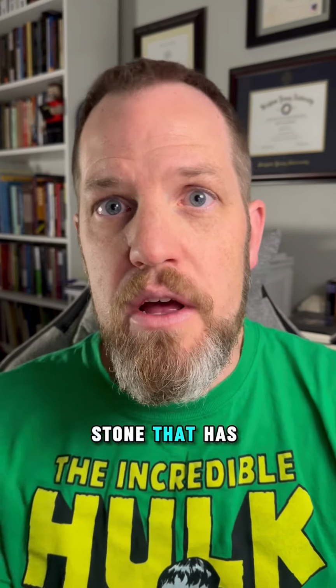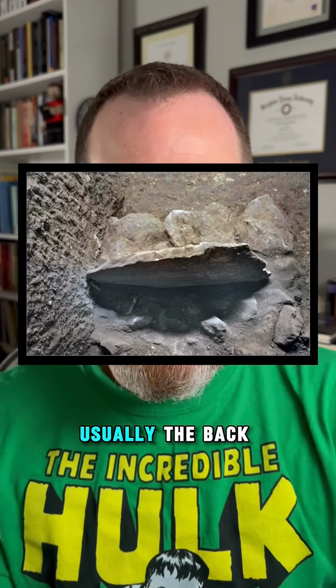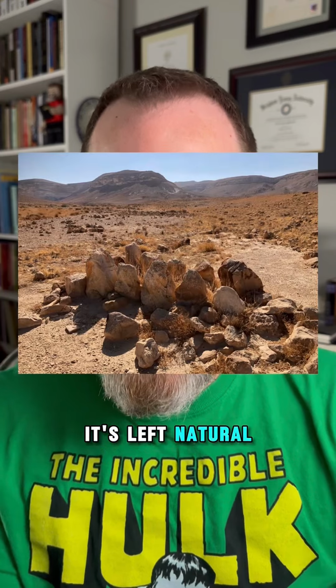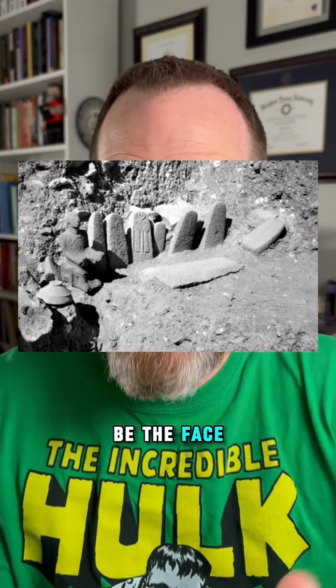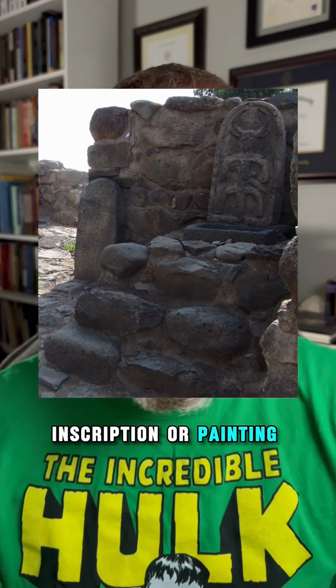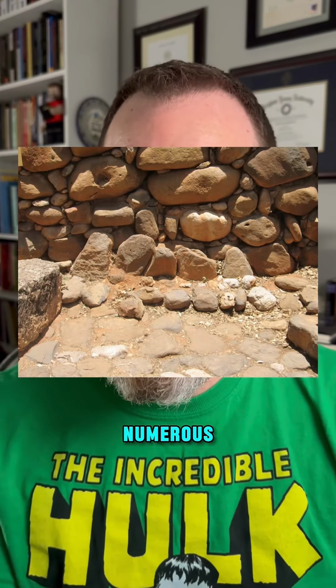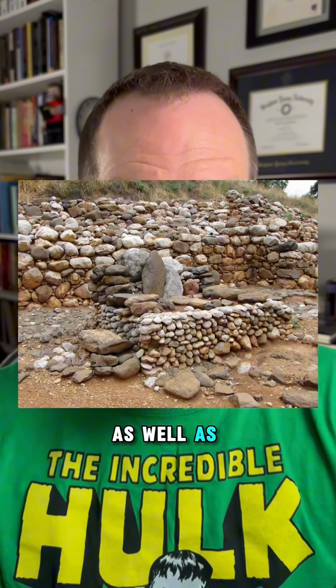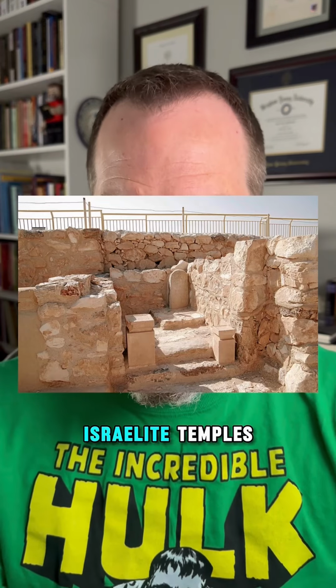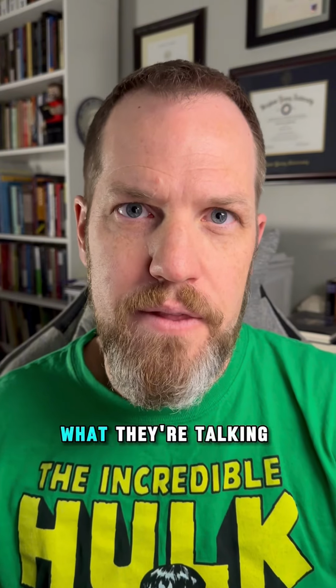the Bible is a specific type of standing stone that has a flat side. They're not perfectly circular. Usually the back is unhewn, it's left natural, and then one side is made flat or close to flat, so that can be the face that has an inscription or painting or something on it. And we have numerous examples of this from ancient Southwest Asia, as well as from Israel and even from Israelite temples. And anyone who confuses architectural pillars for matzavot does not have the first clue what they're talking about.